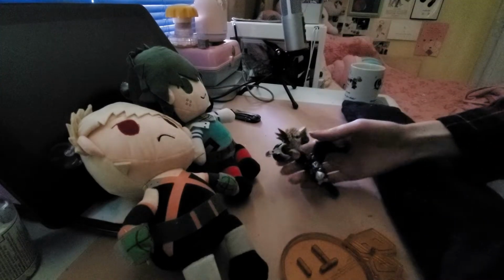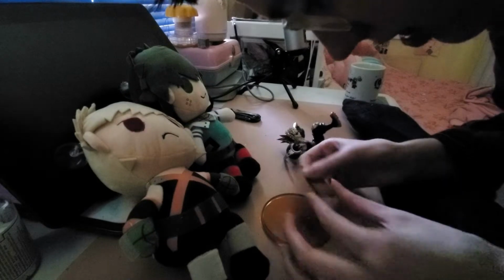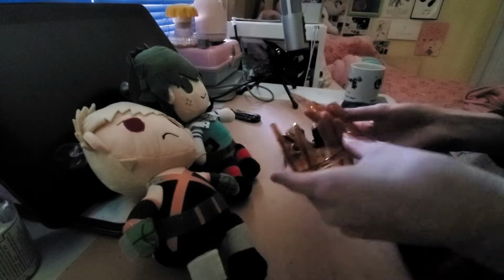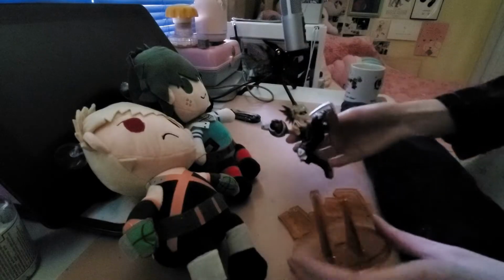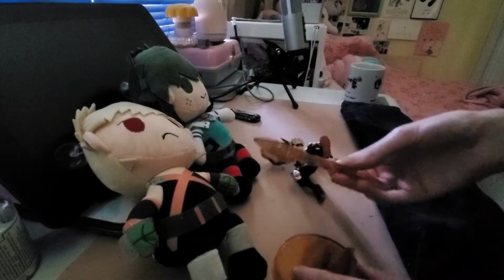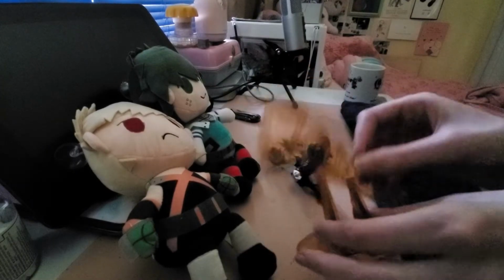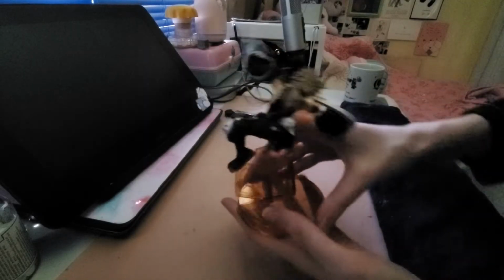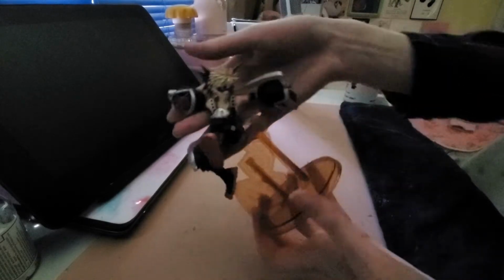This has to be assembled. What in the world? I love this clear plastic stuff. It's just so fun. Look at him, he's just flying around. Okay, I need a reference to figure out how to slide this piece on. Okay, I got it. He is assembled. I'll show you in better light in a little bit, but I just want to get him out of the box. Look at him.